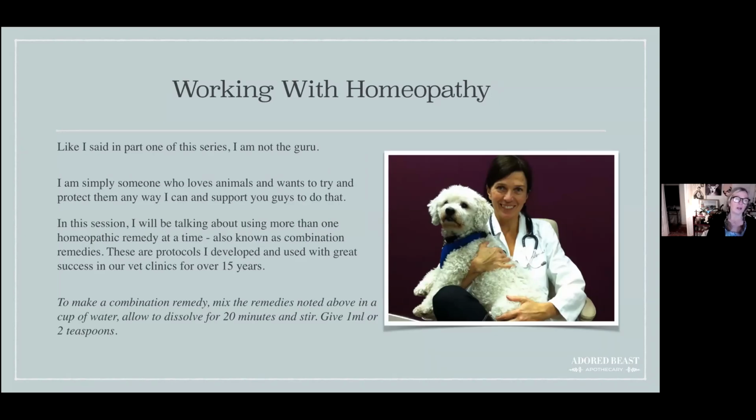So, working with homeopathy, we're going to talk about lots of different things. My clinics were primarily homeopathic practices, but we had the full bells and whistles, with surgeries, rehab, chiropractics, scopes and conventional drugs. We had everything, but our primary modality of treating animals was homeopathy. As I said before, I'm not the guru. I'm just someone who really wants to support you and your animals, because it's everything I stand for and love so much, and this is my way of doing that.